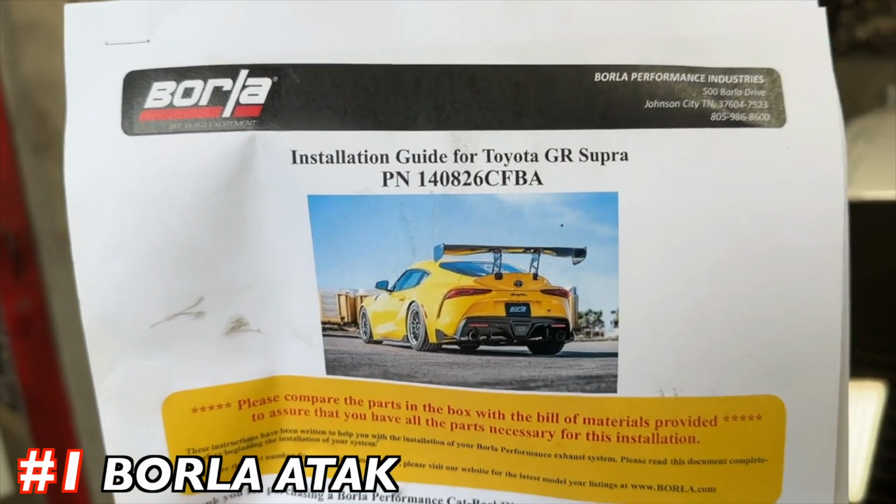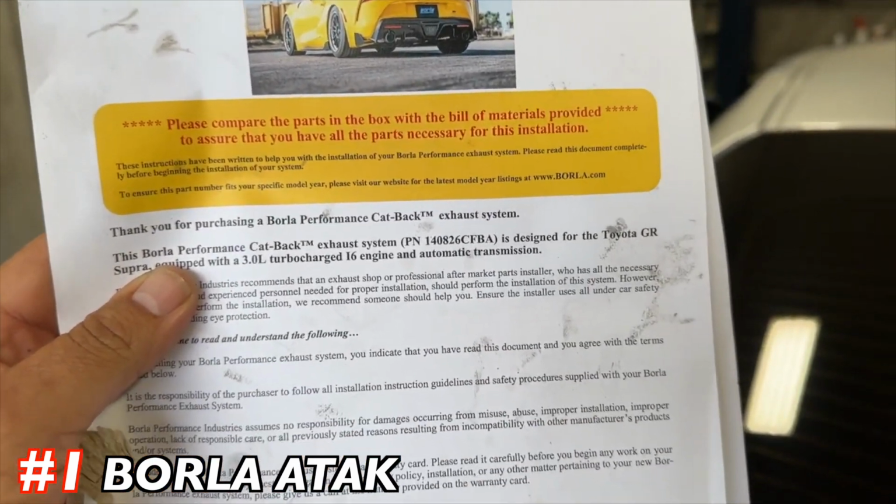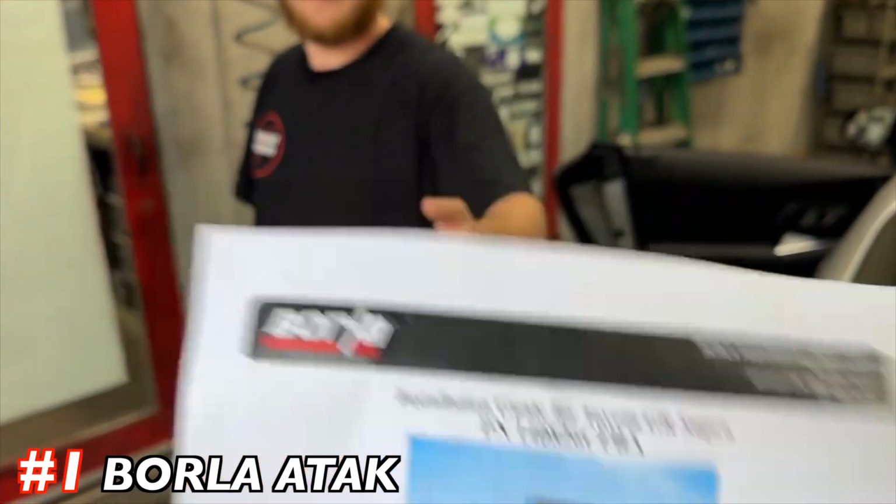All right, guys, here's the part number on it, right there. The installation guide, all that good stuff right there. And Jared in the background, one in the booklet.